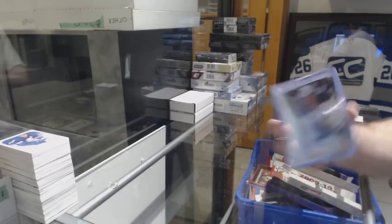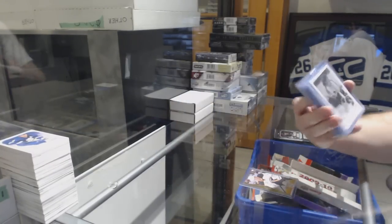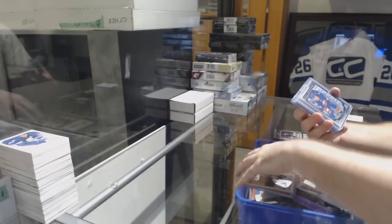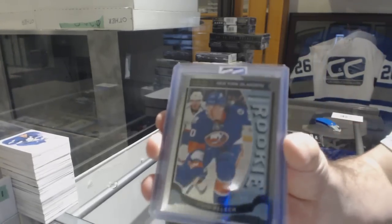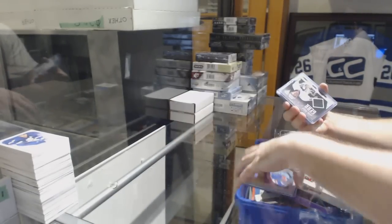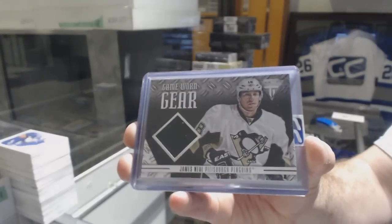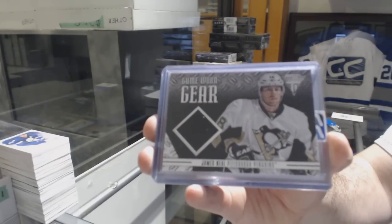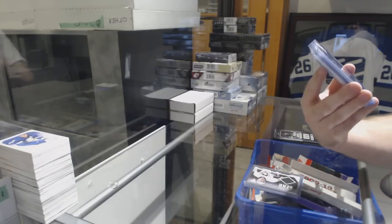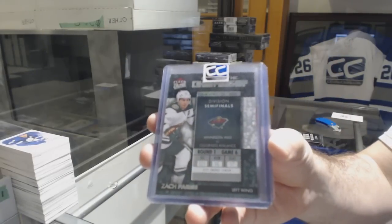We've got a Premier Prospects of Reinhart for the Buffalo Sabres. We've got a wire photo for the Flyers of Bobby Clarke. We've got a Marquee Rookie of Adam Pelech for the Islanders. We've got a James Neal game-worn gear for the Penguins. What does that mean, though, Bo Sox? Oh, how many games missed? Championship, or Road to the Championship, for the Minnesota Wild of Zach Parise.